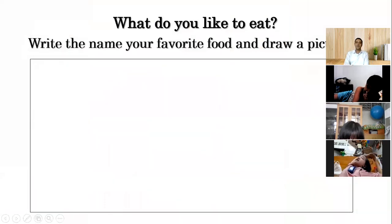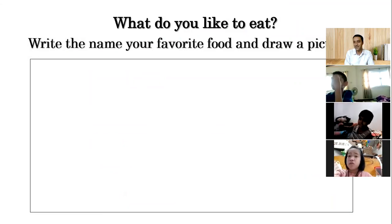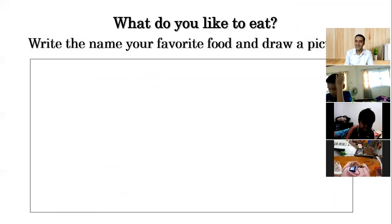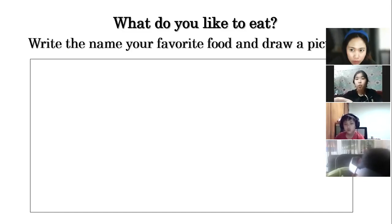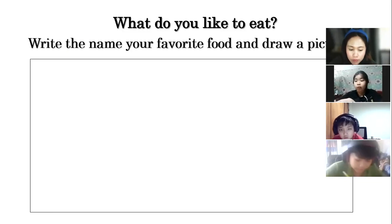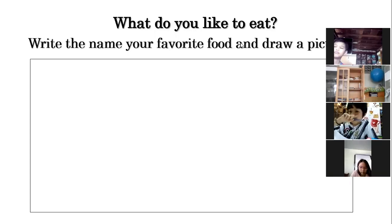All right, now next we have, what do you like to eat? Okay, students, can you let me know what kind of food you like? All of you. Hamburger. Other students? Pizza. Okay. Another student? What kind of food do you like? Chicken. I like noodles. You like noodles. Okay. Other students? Tell me about your favorite food. You like barbecue? Any of the students? Chicken barbecue.